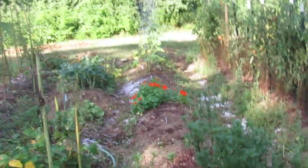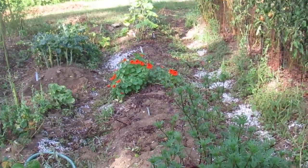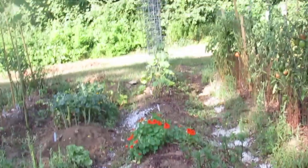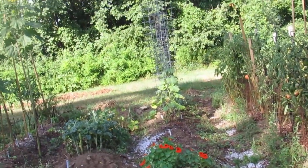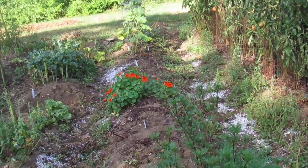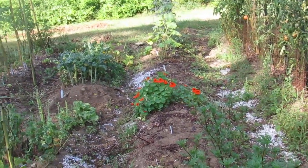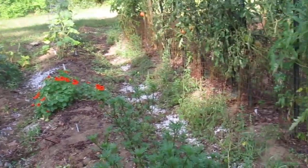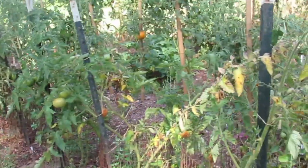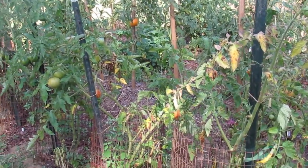Okay, this row here, I tore out a lot of the zucchini that were done, and I planted more from seed. I planted more cukes back there as well. So this was my favorite row in the spring because it looked so lush, and now it doesn't, but that's okay. All right, this row of tomatoes, again, I didn't prune these at all.